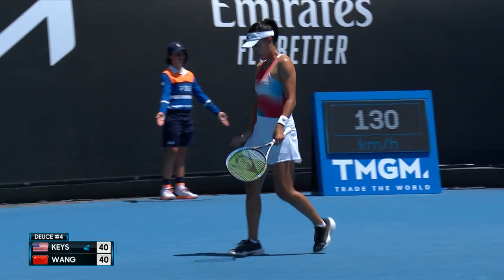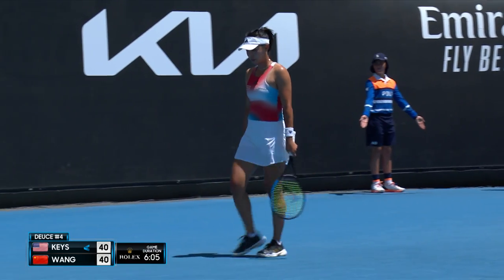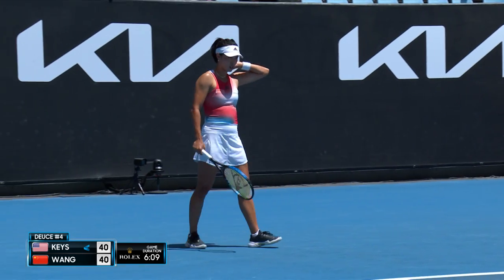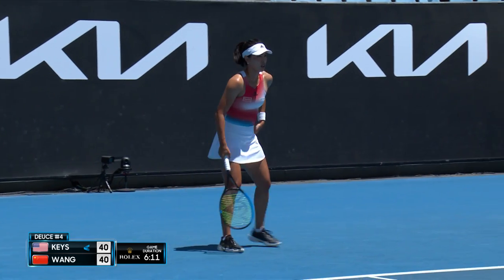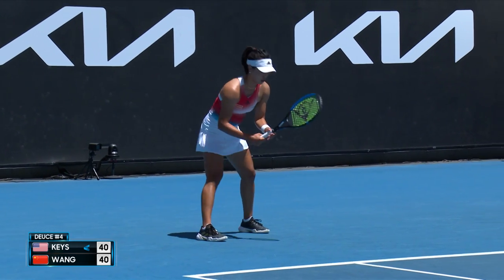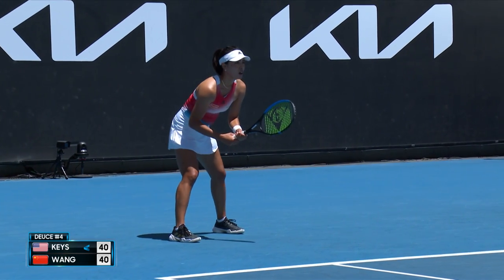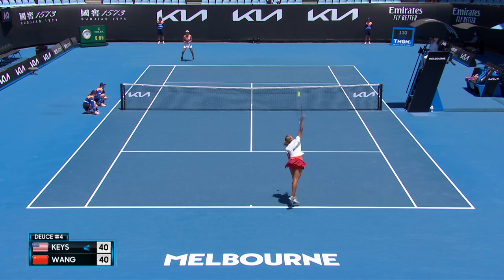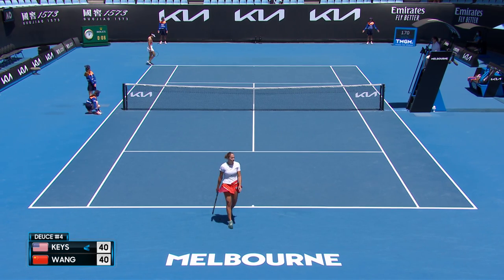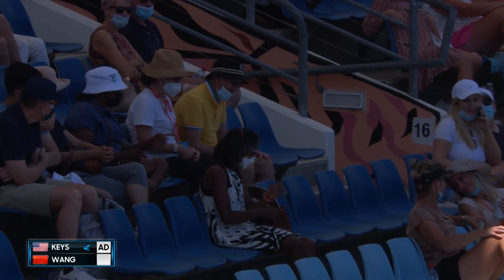That's good footwork there from Keys. Just a couple of those adjustment steps. That lob just off the bounce, moving away from her, moving forward a little bit. So Keys did a good job of getting in good position, getting good balance. Advantage, Keys.